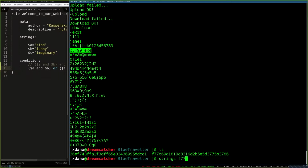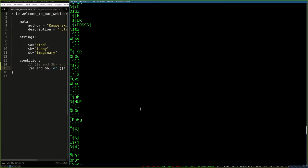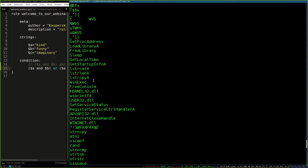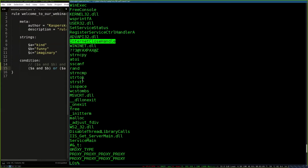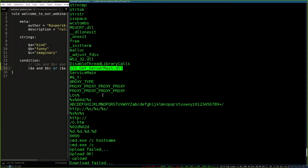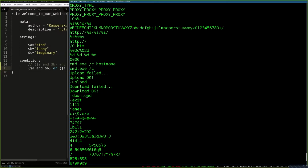Let's look at F77. In F77, we see some short, uninteresting strings, some function libraries, internet, clones, okay, ESS get server. So we see other kinds of function calls. We see the same proxy, the same format for the strings, and the same cmd.exe. Oh, we see c9.exe. Okay, so it's not 99, it's 9.exe.